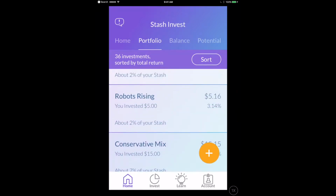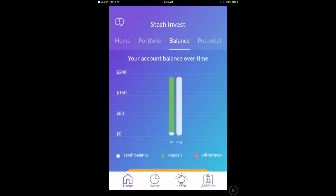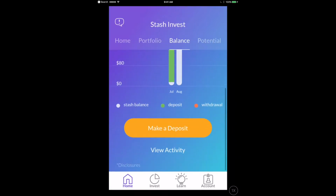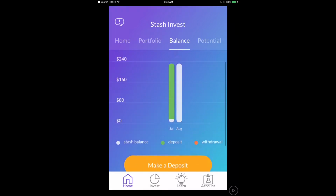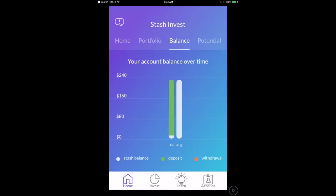Alright, now we head over to the balance. This one isn't too fun to look at for me right now because it's not that interesting, because I've only been using this app for about 2 to 3 weeks now, but you can make a deposit here, and once you have the app for about a year, this will be a more informative page.